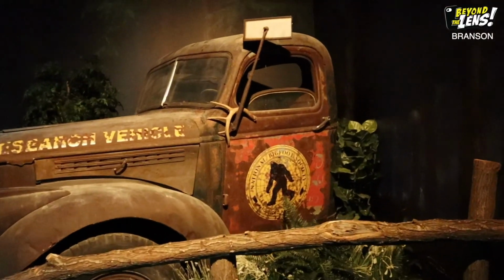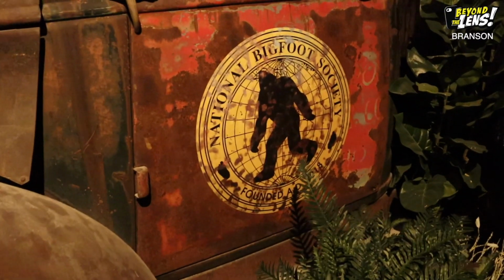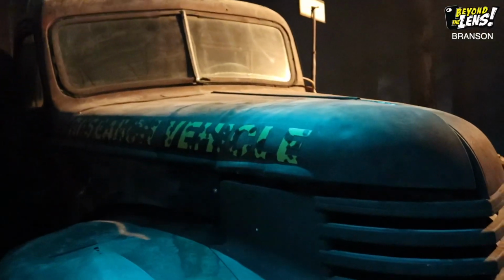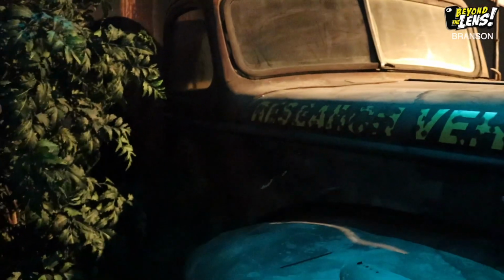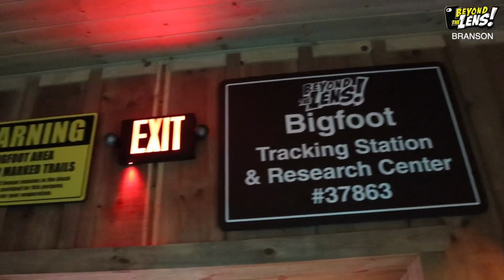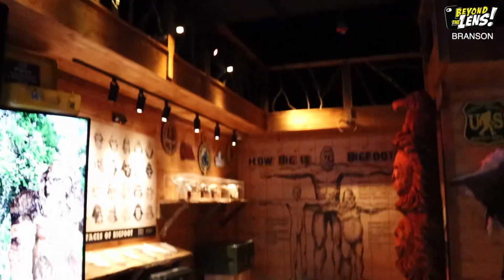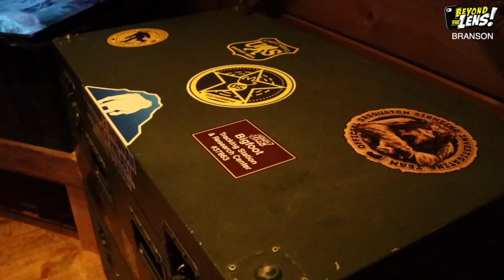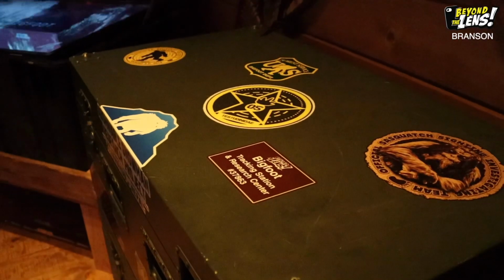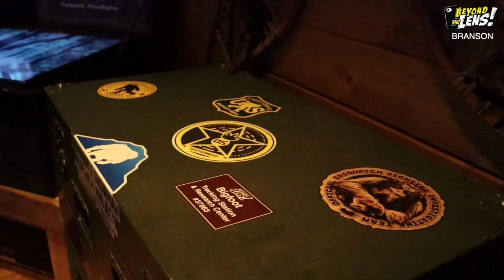Moving in here, what is this? It's Bigfoot! Oh no! This says research vehicle, but it looks like it's been abandoned. I wonder why. Oh no, we're going to the Bigfoot Tracking station, and there's a warning. What's inside? How big is Bigfoot? Oh, he's big. Oh guys, they're sneaky with some of these. They're hiding out in the places you'd never expect.